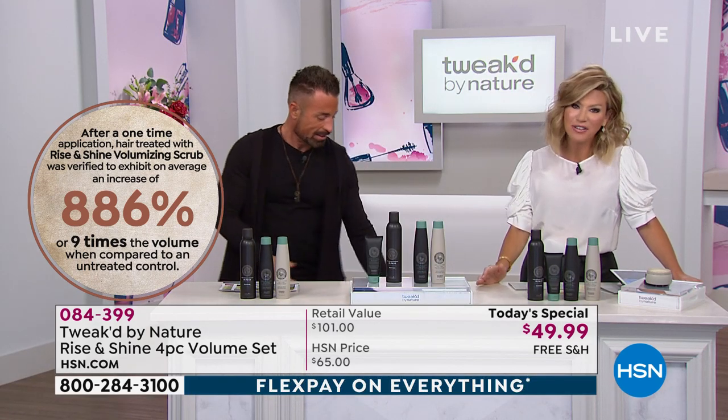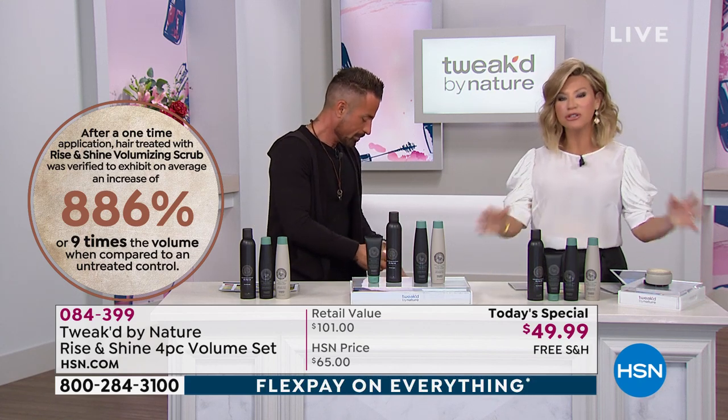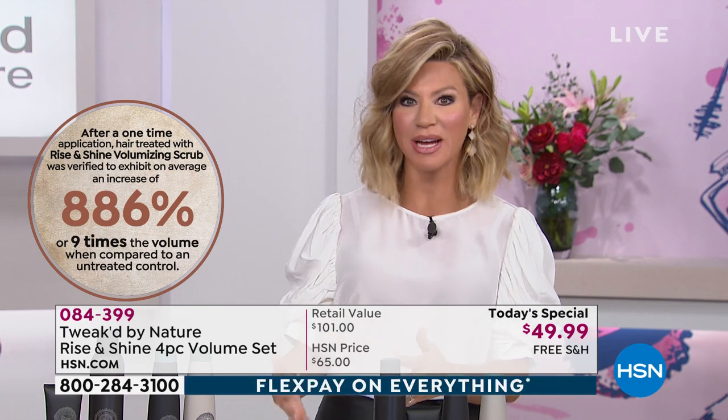886%. Yes, it's safe for color-treated hair. Yes, it's safer even if you've got keratin in your hair, because you don't have all the chemicals that you're used to having in a lot of your shampoos and conditioners. So when you look at your shampoos and conditioners, look at the sulfates that are inside of them, the dimethicones that are inside of there. That's all weighing your hair down.